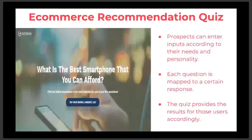Now, one of the major ways that interactive content can solve the problem of non-personalized content is this. Are you ready for it? Personalized recommendation. Potential leads can enter inputs according to their needs and their personalities. Now, the quiz provides the result for those users accordingly. Each question is mapped to a certain response.